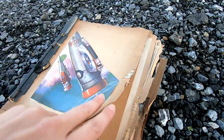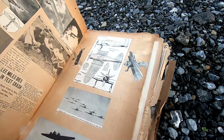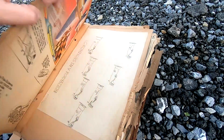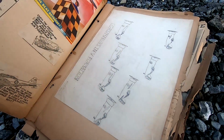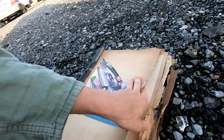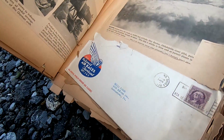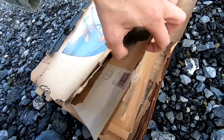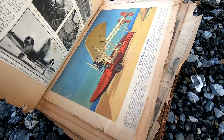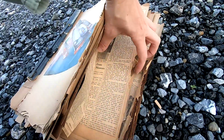So I seem to be having some luck with flight memorabilia. I just picked up this nice scrapbook. It's mostly from the 1930s. It's 1938. Someone's drawing, a little kid's drawing. There's a letter from the National Air Races in Cleveland. This nice booklet. But the man said this was the only old thing that he brought today.